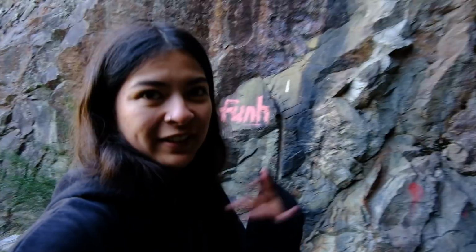This is the cave slash tunnel. You can actually go up those like crooked stairs and out the top. We're going to.